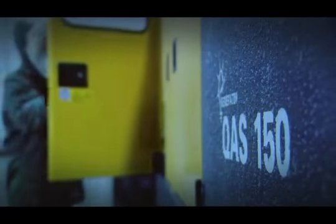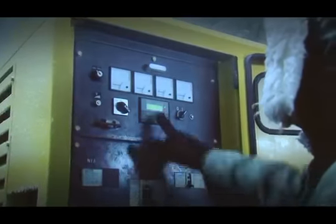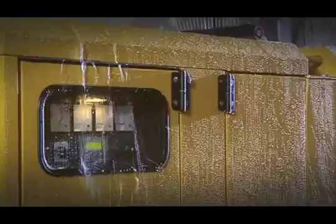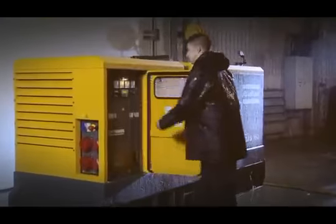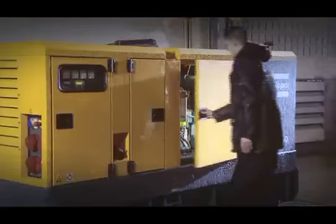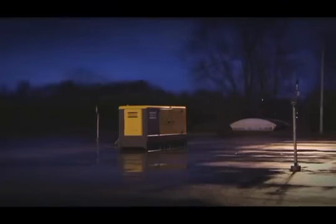In our climate chamber, we test the generator behavior to temperatures down to minus 15 degrees Celsius and even minus 25 degrees Celsius. The enclosure design must protect all critical components, such as the control panel and the alternator, against rain ingress. There's no room for compromises. We carry out a harsh, extensive rain test with detailed inspection to guarantee optimal protection against water ingress.